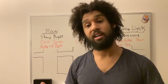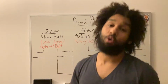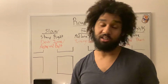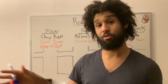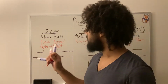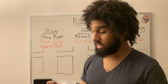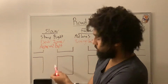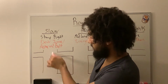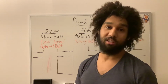If you're on the right side, you do have the little gaps between cars next to you. Of course, being next to those cars, you do have to be mindful of pedestrians and anything that may come through those little gaps. But if you are moving slower than traffic, I always say to stay to the right side, because there's nothing worse than trying to be in the middle of the road and cars are trying to fly past you. It is not a good place to be.